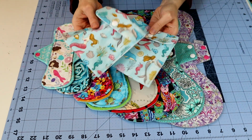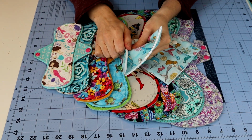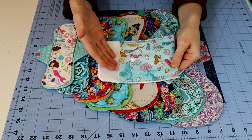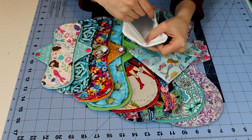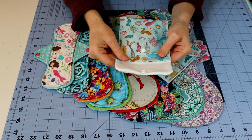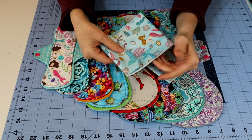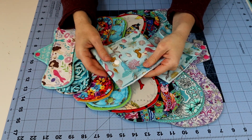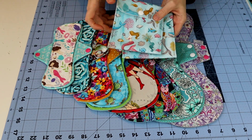So these are what would be called an accessory, and this is a cloth pad wrapper. This is something that you would use to carry your soiled or your clean cloth pad, maybe when you're out and about at the store, at a family's house, or however you want to transport them, clean or soiled. Maybe you can put a clean one in here and throw it into your purse so you have one ready to go, and then you can switch them out. So that is what that looks like. That's a cloth pad wrapper.